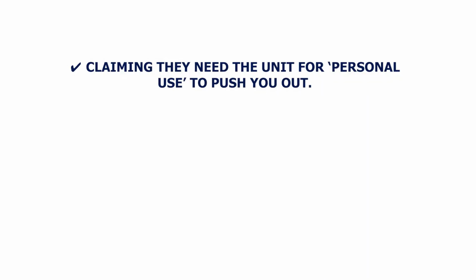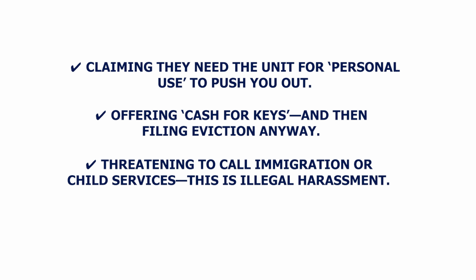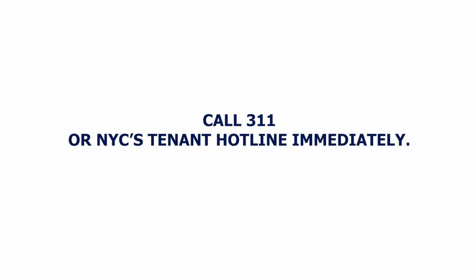Some landlords don't wait for the courts. They use intimidation tactics. Watch out for these. Claiming they need the unit for personal use to push you out. Offering cash for keys and then filing eviction anyway. Threatening to call immigration or child services. This is illegal harassment. If this happens to you, call 311 or NYC's tenant hotline immediately.